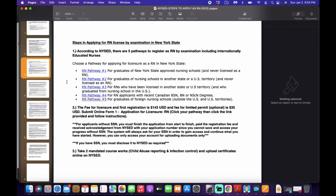Step number 2 is the fee for licensure. The fee for licensure and first registration is $143 US, and the fee for a limited permit, which is optional, is $35 US. This limited permit is only for those graduates who have never taken the NCLEX-RN. If you already took the NCLEX and failed, you cannot get this permit. It's only for first-time takers who are ready to take the NCLEX. It's like a graduate nurse: they can get this permit in order to work at the hospital while waiting for the results of the NCLEX-RN.